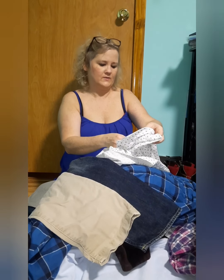Price tag on it says $54.99. Can you see the little bicycles? Mm-hmm. I guess I should have got closer, actually. Get closer to me.